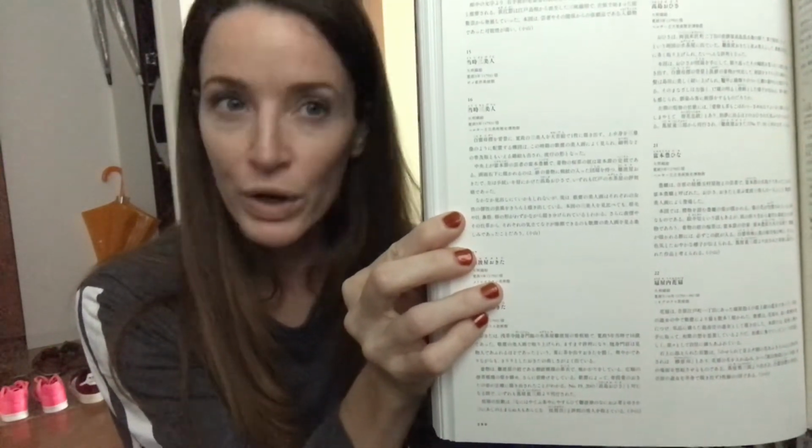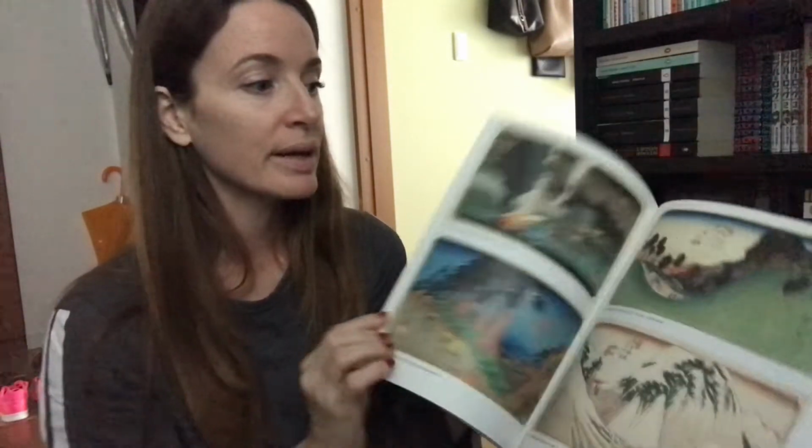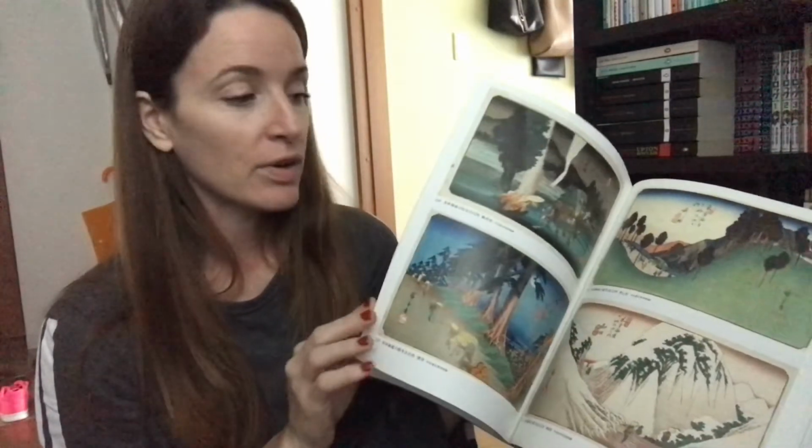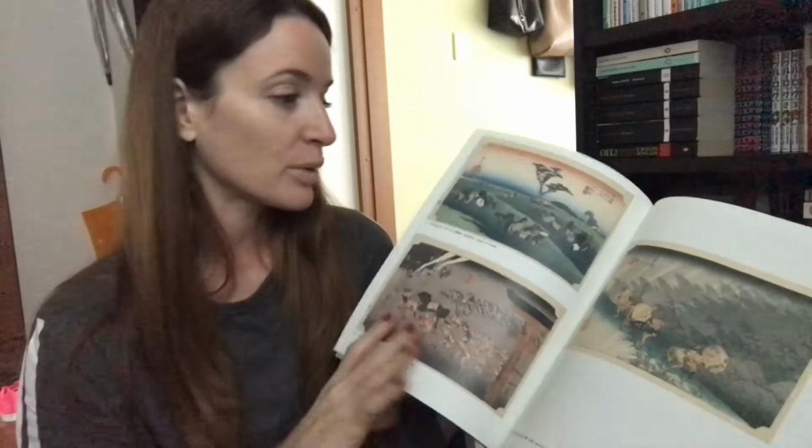These give you details about the print and so much wonderful information. I mean, this stuff is gold. This is fantastic. Unfortunately, this part's not in English. But I don't think you can buy this unless you went to the gallery. I don't think this would be available in any bookstore. But it's one of the best comprehensive ukiyo-e books that I've seen so far. It was exactly what I was looking for because I love this stuff. I think it's absolutely beautiful.